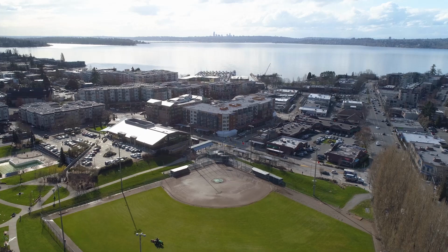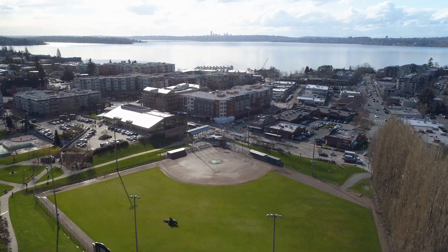We will see. Hey guys, I'm here with Mike with JMA Construction. He's doing the excavation for our project here in Kirkland. So we're gonna talk to him a little bit about steps to take to prepare yourself when you're ready to build your custom home, and just a few tips and tricks that you can use.